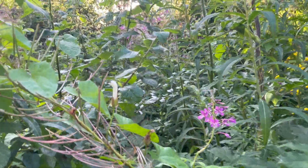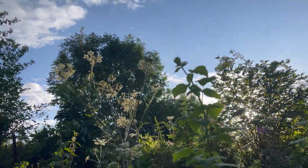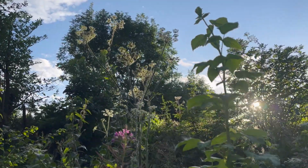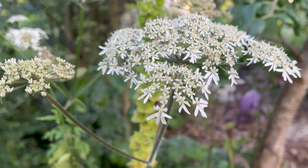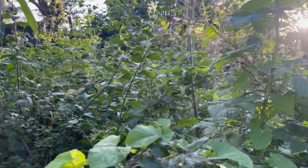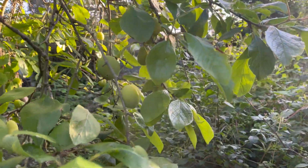But yeah, this is a jungle that I can't really get through. Got some hogweed here. It looks like giant hogweed, but it's not. It is common hogweed. Common hogweed can get to about 7 foot tall, whereas giant hogweed can flower up to like 14 foot, so it is really, really giant. But yeah, this is also where lots of my mature fruit trees are.